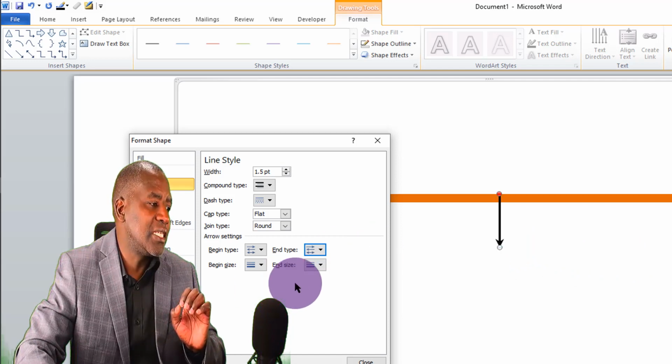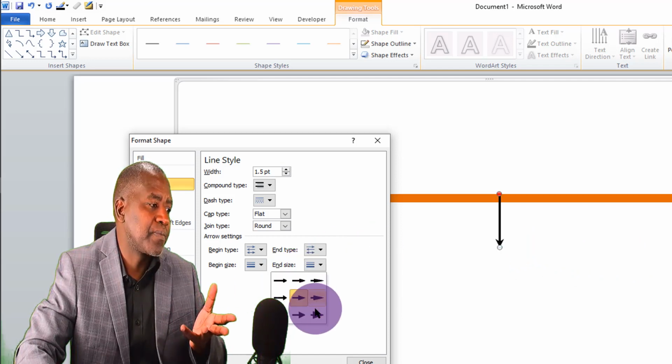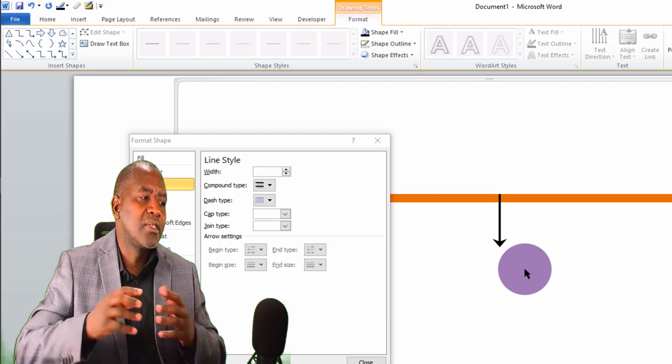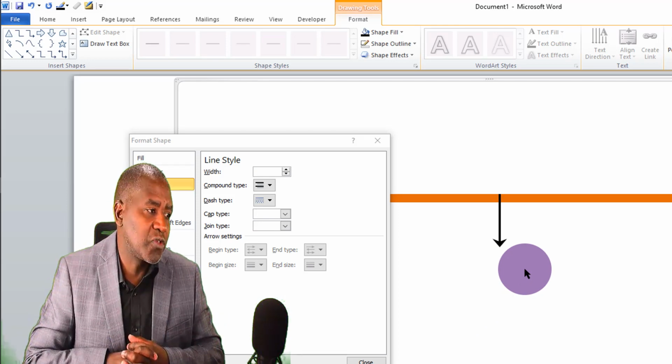How about the size of the end arrow? Do you want that small, or do you want to make it a little bit bigger? See, so many things you can do with Microsoft Word.